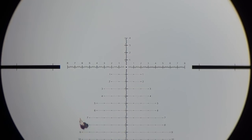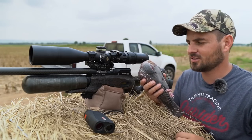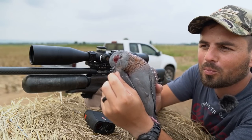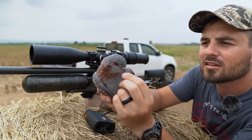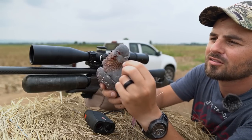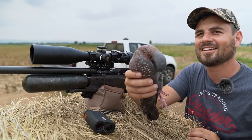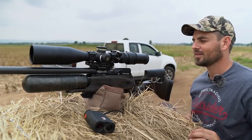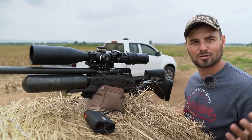Okay, so I quickly went to fetch that rock pigeon, at 143 meters. And I don't know if the camera is going to pick it up, but there's a perfect little hole just underneath its eye. And on the other side, it looked like it came out there by the neck part. So it was a really good shot. I'm very happy with that. And yeah, hopefully I can get more shots like this. This is my personal best so far with the Daystate Red Wolf Safari. And hopefully records are made to be broken.